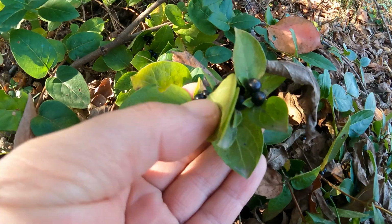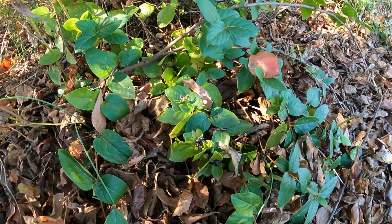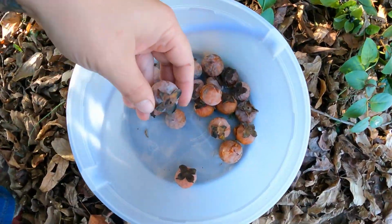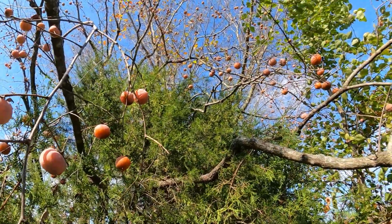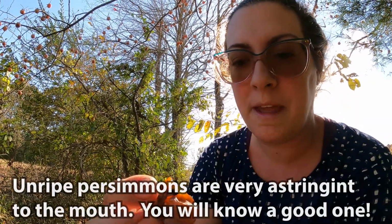Does anyone know what these are? There's a lot of them over here. So I just picked these really wrinkly ones off of the tree, and I'm just gonna break it open. Give it a little bit of a taste.